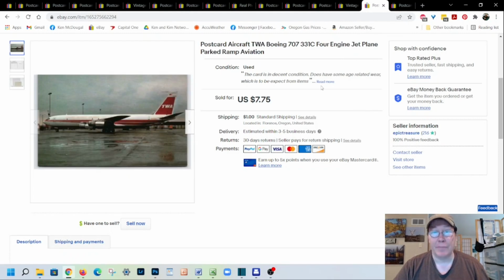Now this one's another TWA aircraft. Now the lighting on this isn't great. As you can see, it looks like an aircraft that's either parked or maybe about to taxi out. And it looks like they're experiencing some kind of storm, and the ground is wet, and the light is not flattering. It's very flat, but it's TWA. This is a Boeing 707-331C 4-engine jet on the ramp, and sold, good price, $7.75 plus $1 shipping.